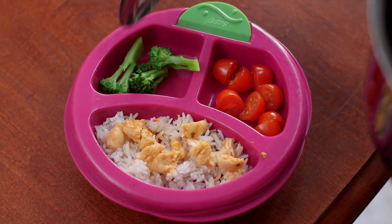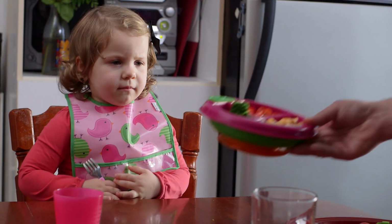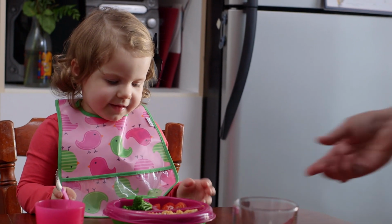To help ensure your child is receiving important vitamins naturally, the color system works as a great gauge. So simply put, the more colorful a variety of fruits and vegetables, the wider the rainbow of health benefits.